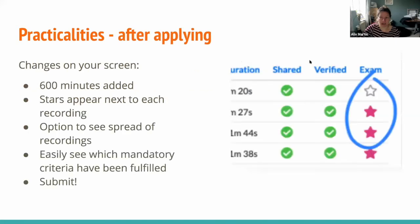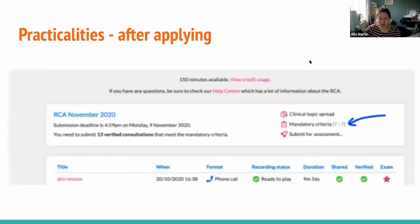So once you apply, your screen changes a little bit. You get your 600 minutes. And then next to each recording, you have shared and verified, which I think are there anyway. And then you get these stars. So it's really simple. If you want to submit a case or if you're not sure, you can star it. And then you basically have to have 13 stars when you submit it, and they are the cases you will submit. You can also see the spread of clinical topics of your recordings. And you can easily see it says sort of like 6 out of 7, 7 out of 7 mandatory criteria have been fulfilled. And then there's also the option to submit with a little rocket next to it. So that's what you get at the top, which is pretty self-explanatory.